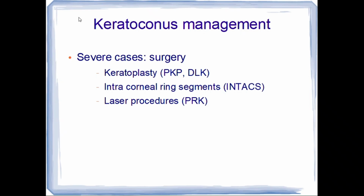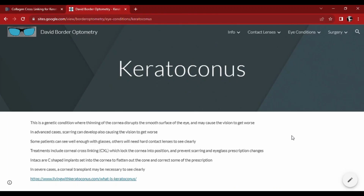And I think some of this I discussed in just the excerpt of the book, but surgery options: keratoplasty, PKP, DLK, that might not be up to date anymore. Intracorneal ring segments or Intacs, and laser procedures. So these are all things I would refer you to a cornea specialist to review your options. And that's what I wanted to cover for keratoconus.